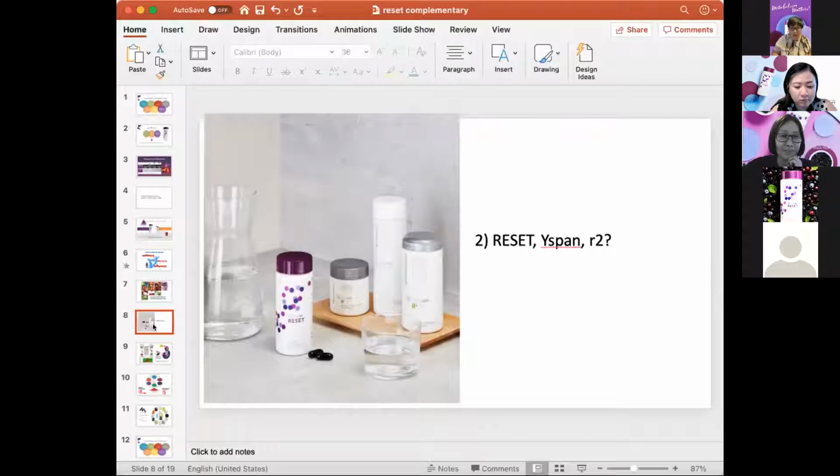Then we will see that actually AgeLOC R-squared, AgeLOC Y-span, and AgeLOC Reset are complementary products. It's just like why scientists in our company put R-squared and Y-span together. They are both AgeLOC products, but they're put together because when the two are added together, you get a synergy effect, because R-squared is targeted, Y-span is systemic. That's the basic understanding.